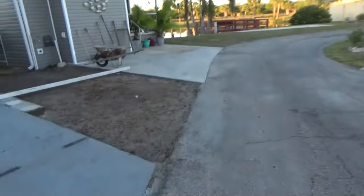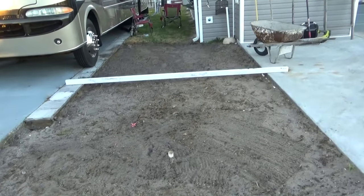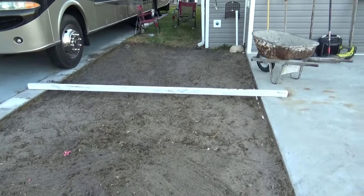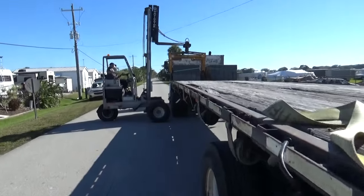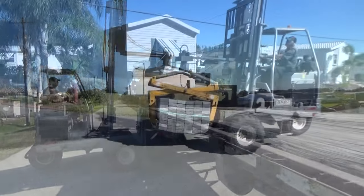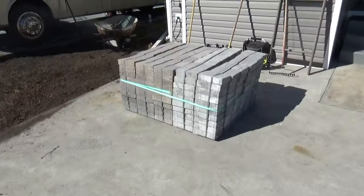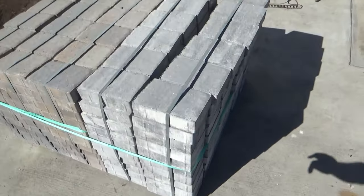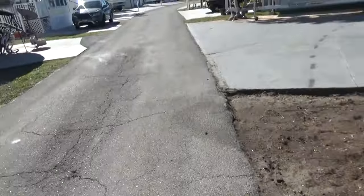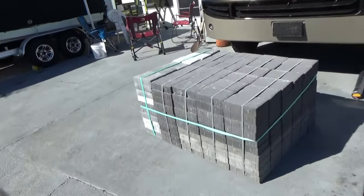See the palm trees, and they're going to put some pavers in here, Florida style. So I'm going to see if I could catch them doing it. And they're taking the pavers off the truck. Well, they delivered the pavers, and they got some over here too. Deliver these pavers. We're going to see how they put them down.